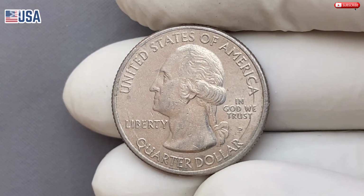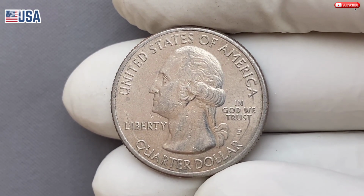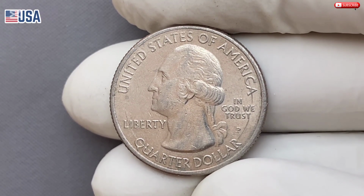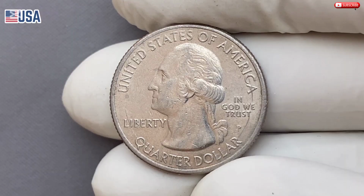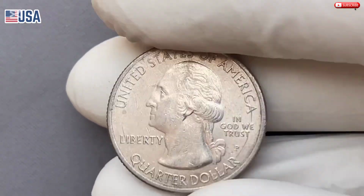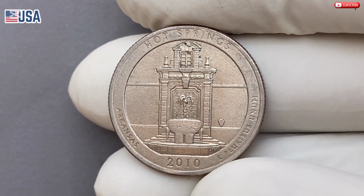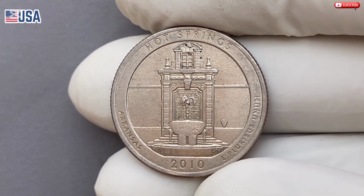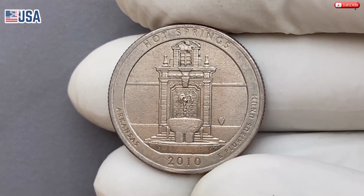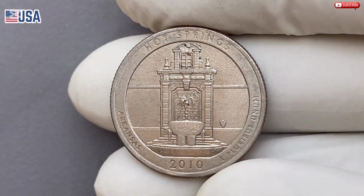Up next, we're turning the spotlight on a coin that launched a whole new era of U.S. currency design. It's elegant, it's historic, and in the right condition, it's worth a small fortune. We're talking about the 2010 Hot Springs National Park Quarter, the very first coin released in the America the Beautiful Quarters series. At first glance, it might not look all that different from your everyday pocket change. But don't let appearances fool you. Because tucked inside some of these coins is a rare combination of flawlessness and error that makes collectors go wild.